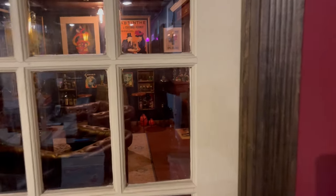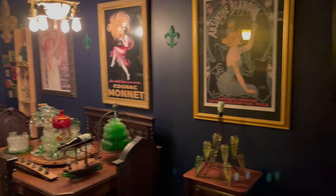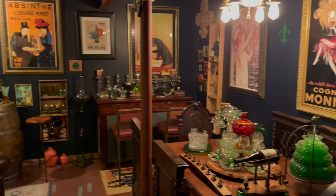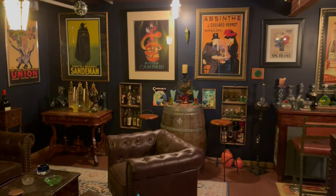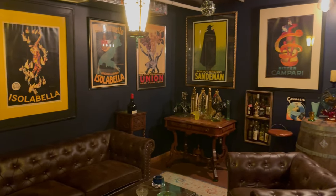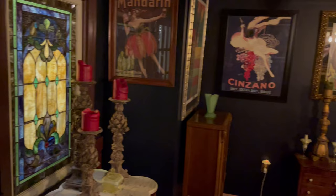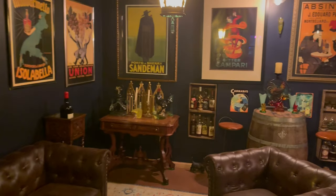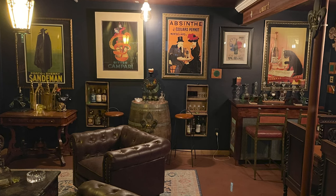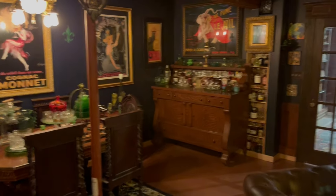Moving inside, here's the bar. I designed the bar to look like a Parisian wine bar or a Parisian wine cave. A lot of things here are thrifted. Most of the posters are either Art Deco or Art Nouveau. The idea was for the bar to look like it may have been built in the 1880s and over time has evolved into the 1930s.